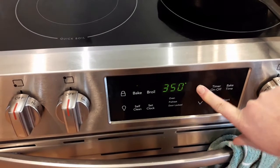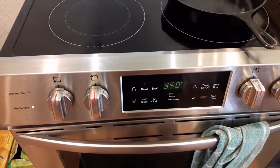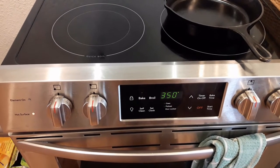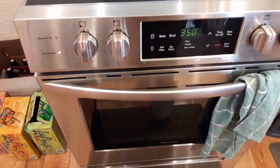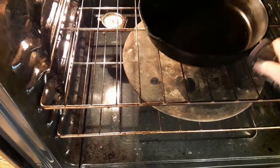So to deep season your cast iron, you want to start with a clean pan, and you want to preheat your oven to 350 degrees. Once it's preheated, you'll put the cast iron in the oven for about 5 to 10 minutes so that it's nice and hot. Once it's been in the oven for 5 to 10 minutes, you want to pull it out. Keep in mind, the handle will be hot.